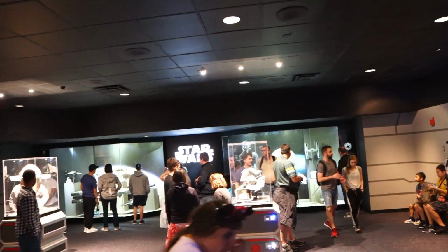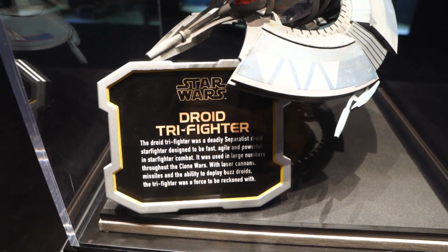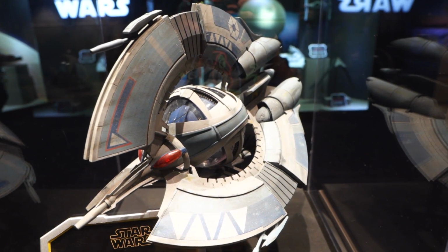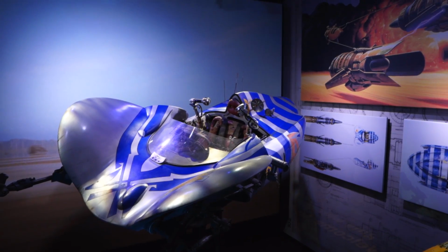All right, now we are inside of Launch Bay. Let's see what we can find that is from Rise of Skywalker. This is not from Rise of Skywalker, but I thought it was interesting. I've never seen anything like it before. Is this from the Clone Wars? You guys want to go pod racing?